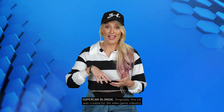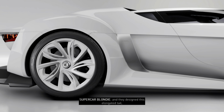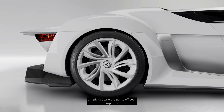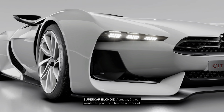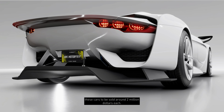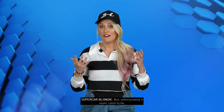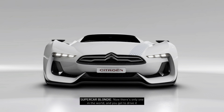Originally, this car was created for the video game industry, and they designed this elongated tail simply to scare the pants off your competitors. I swear, it's true. Actually, Citroën wanted to produce a limited number of these cars to be sold at around $2 million each, but unfortunately, it never came to be. Now there's only one in the world and you get to drive it right now.